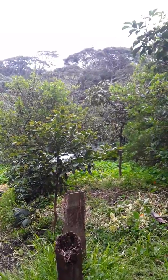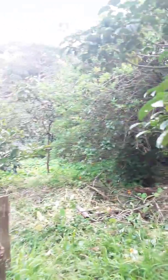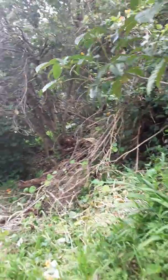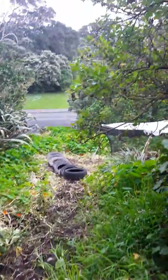The first one is down the bottom of the garden. You can just see it there, which I'll take you down to in a second, but I just wanted to give an idea of what this garden looks like now. It's completely covered in nasturtium and all sorts of horrible weeds. It's really steep. When it rains, a lot of water pours down here, creates gullies which are washing away down to the road below.